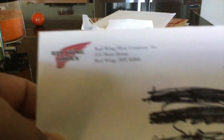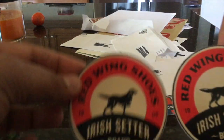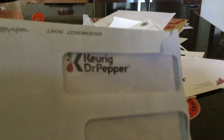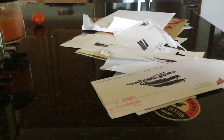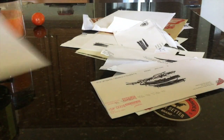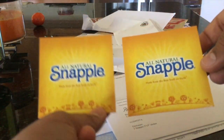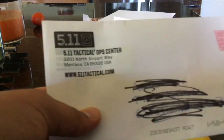Next is Redwing shoe company. Well, first off, we got 2 of these. And I got 2 of these. Thank you for those. Next up is Keurig Dr Pepper. So this is actually Snapple, but in there they sent me like this whole note thing. And they sent me 2 Snapple stickers. That was cool.